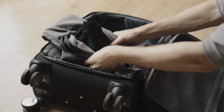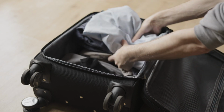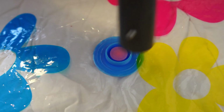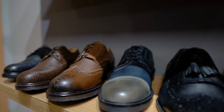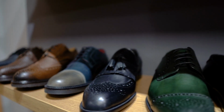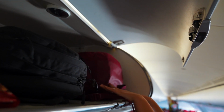Sounds impossible? Think again. We've gathered some insider tips and tricks that can save you time, money, and stress on your next trip. In this video, we'll show you the art of rolling your clothes to maximize space. We'll reveal the magic of vacuum bags and how they can shrink your load. Learn how to use your shoes as extra storage and discover the power of hidden pockets. We'll also share some surprising stats, like how you can reduce your luggage volume by 80% with the right techniques.